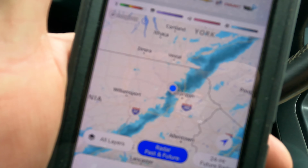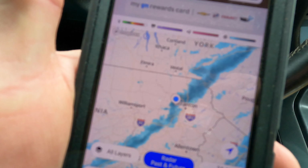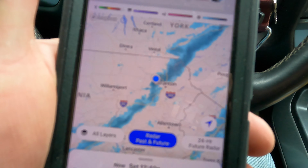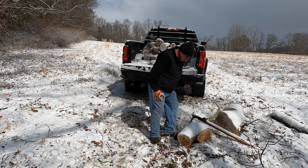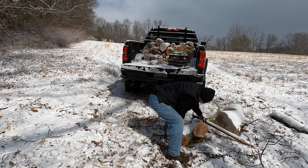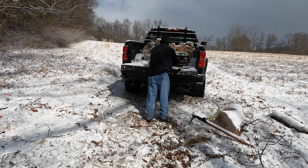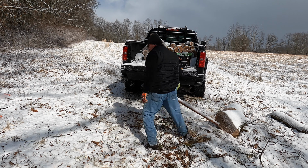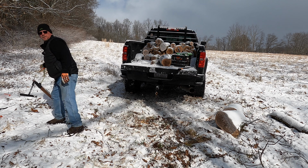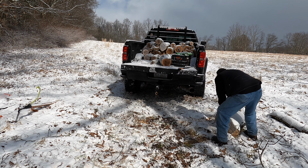So as you can see, the snow squall is almost past me now. It's let up pretty good, and I actually can see some peaks of sunshine now. But wow, that really came down quick. So what a difference a few minutes makes, huh? So probably dropped close to maybe, I don't know, close to an inch. Anyway, I was kind of surprised how quick it came down. But I'm going to get this loaded up, and we'll go help the neighbor.